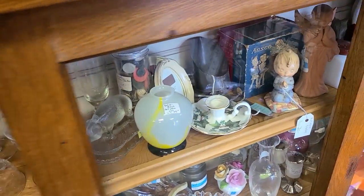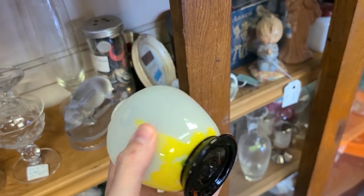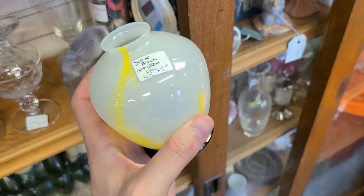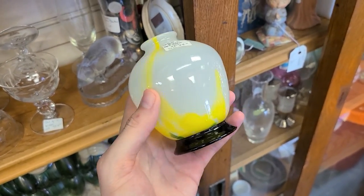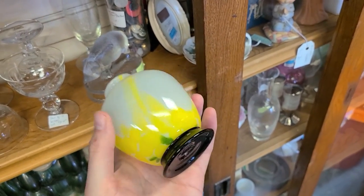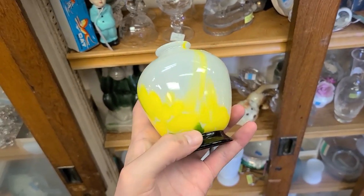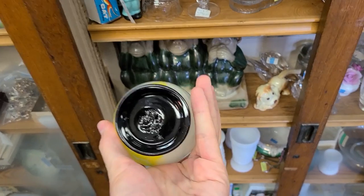But, ooh, I like this. Do you understand that I like it? This is stunning. It's $8 and it's very, very neat. It looks to me to be Czechoslovakia art glass. I'm not going to say that like 100%. No, I wouldn't be that weird, but it looks very good. It has the Ponto mark on the bottom.